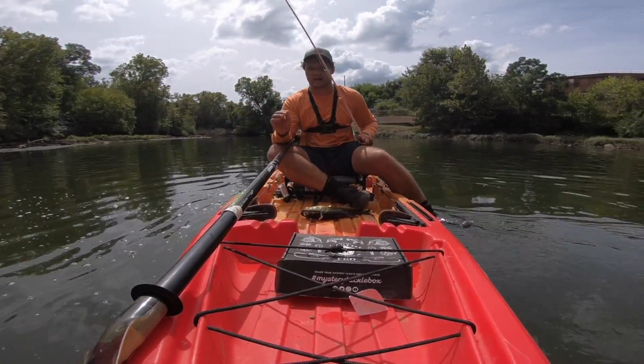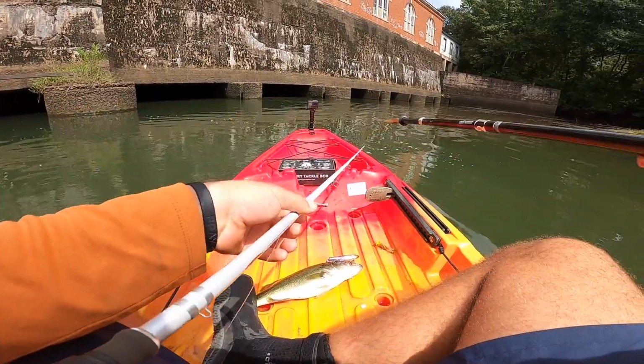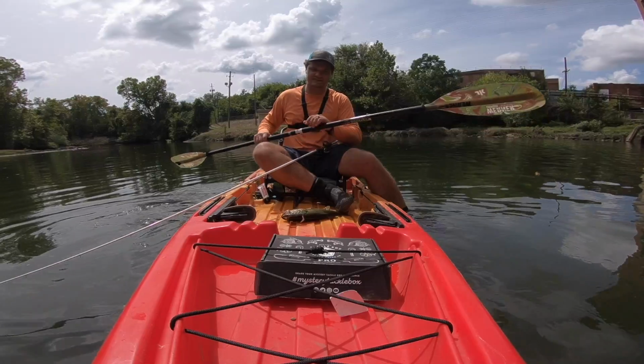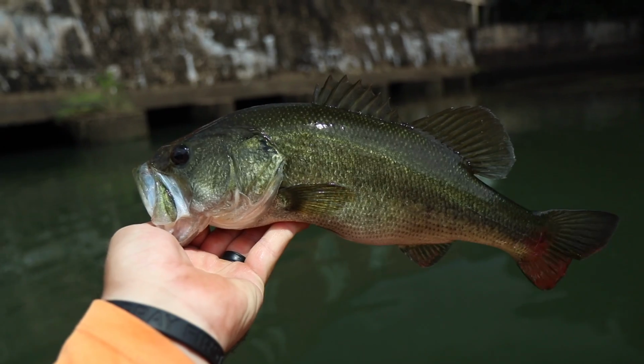It's 1:50. I've been fishing 6 hours today. He did not want the jig. I don't even think this fish is 2 pounds, but he's so stocky, man. Smoked it. What a mean river fish. Let's get him back in.